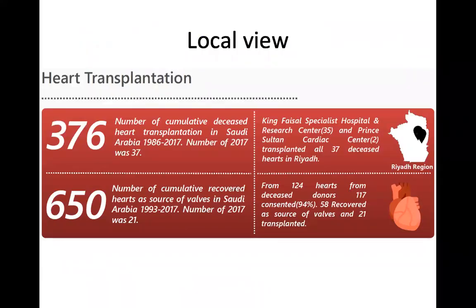So just a local view of our country. This is the total number of heart transplants between 1986 and 2017. This is the report I found on the website. Around 367 heart transplants were done, and 650 heart valves were used during 1993 to 2017. Mainly King Faisal Hospital and Prince Sultan Cardiac Center: during 2017, 35 transplants were done at King Faisal and 2 at Prince Sultan.